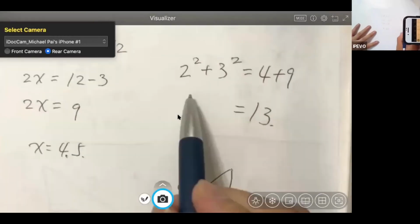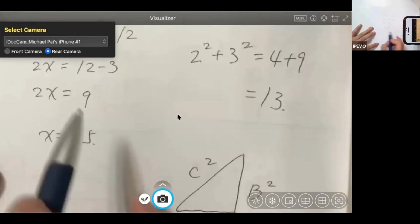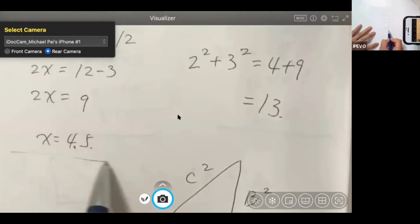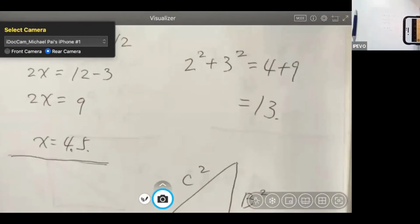So this is the math equation I just talked about. You'll be solving math problems, etc. Okay, very easy to use, very straightforward. So this is the key. You'll be streaming live images from your iDocCam app.